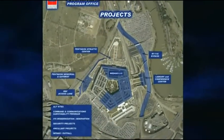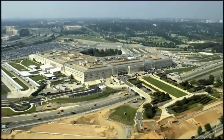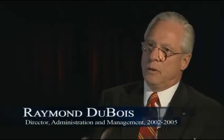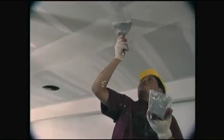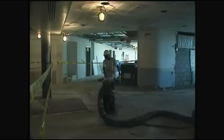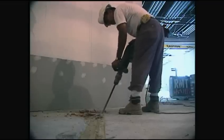The Pentagon Renovation Program really began under Doc Cook in 1973 approximately, when he went to the Congress repeatedly to tell them this building needed to be repaired and rebuilt, and making the argument that we should try to do that in a way that was energy efficient, that was OSHA compliant, and was a productive place to work in.